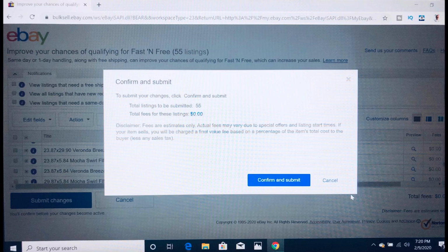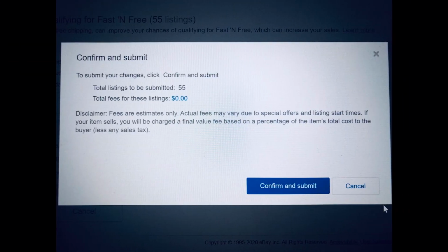So I went ahead and clicked the link, and this is the next page I got. It says improve your chances of qualifying for fast and free shipping, and it selected 55 of my listings. Then it said same day or 1 day handling along with free shipping can improve your chances of qualifying for fast and free shipping, and can increase your sales, basically. So I did that, and this is basically what I got next.